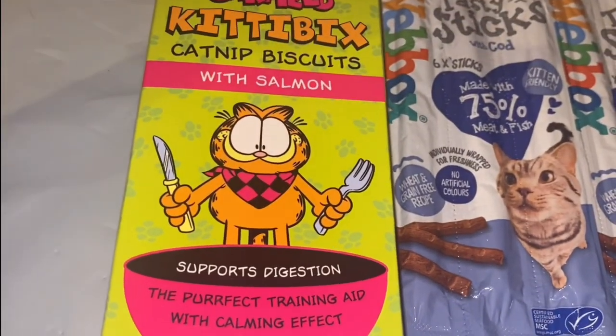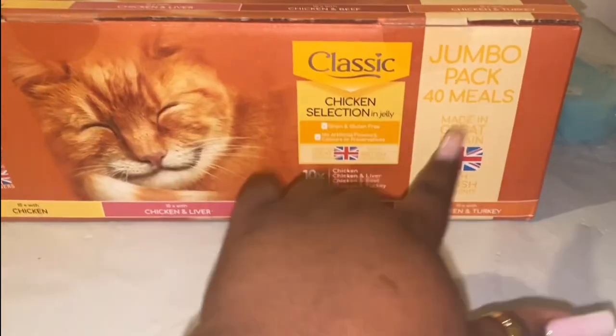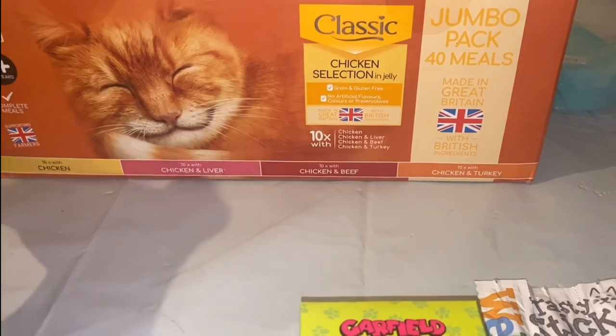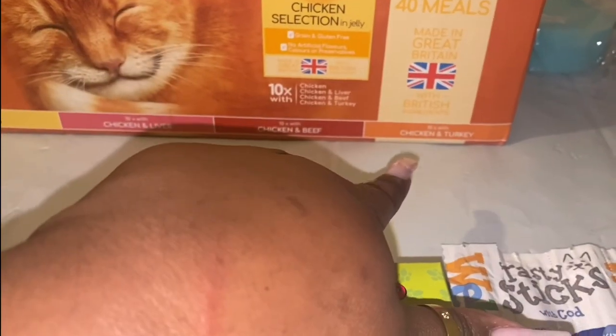It actually calms him down. This has got salmon in it. And then I got the jumbo pack, 40 meals. This is wet food, chicken selection. So we got chicken, chicken and liver, chicken and beef, and chicken and turkey.